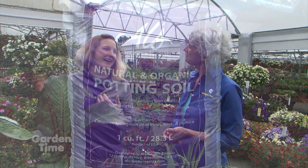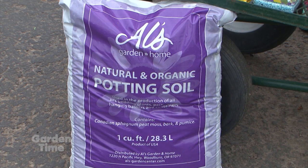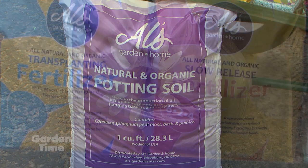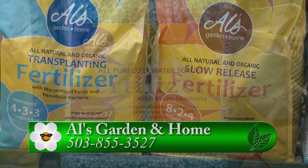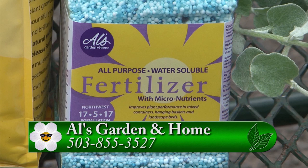So Eve, we have all these beautiful things, but what about mechanics? So you're going to need potting soil. Of course. And I would recommend our Al's potting soil. It's great for both the indoor and outdoor plants. And then you're going to want some fertilizer. You could use a slow-release fertilizer so you don't have to fertilize as much because they're not as profuse of bloomers as our annuals usually are. And then I would give them a little bit of a kick every 2 weeks with our water-soluble fertilizer.